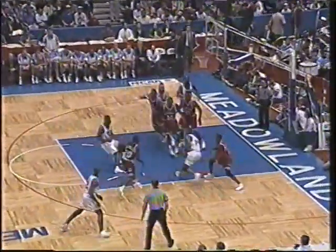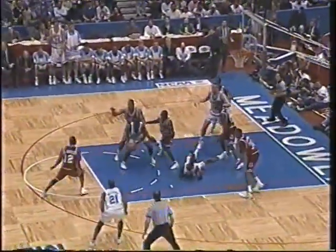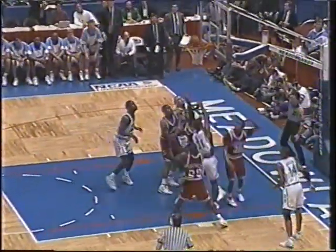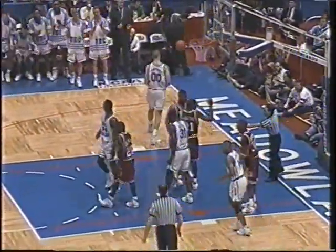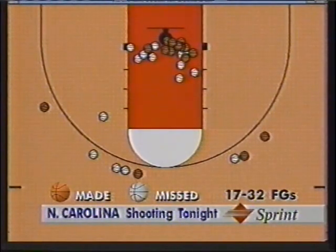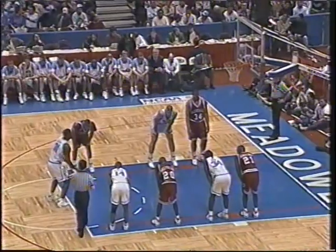Williams, Phelps, Reese, and one more chance. North Carolina with that expected advantage in the paint. Look at those grimy basketballs. That means North Carolina is doing an awful lot of damage in the paint, and because of that, they shot better than 50% from the floor.